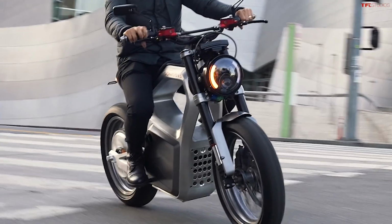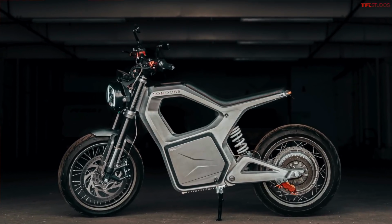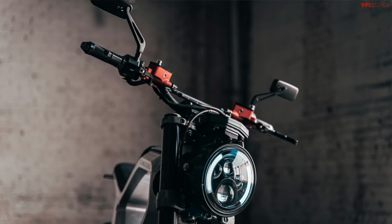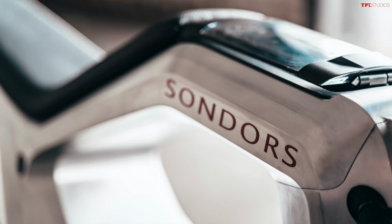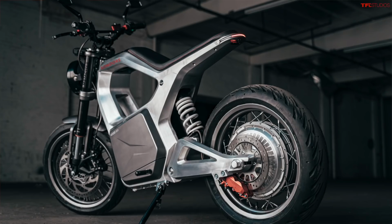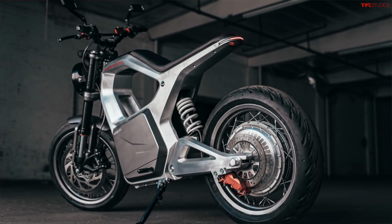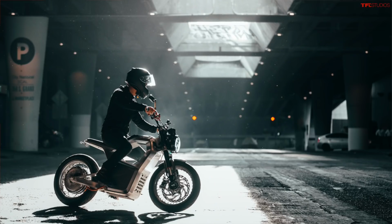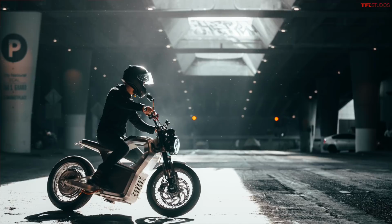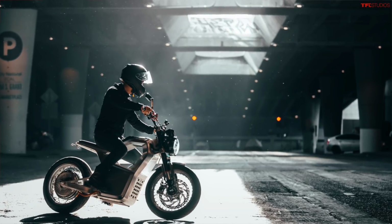There's tons of red accent bits all over it as well. Not too many though. You've got the rear caliper done in red. Your master cylinders up front are also done in red, as well as the Sondors logo and the stitching in the seat. So they didn't overdo it, but I think there's just enough color there to make it pop. You also have this one orange wire going from the battery to the rear hub, which helps you recognize that this is an electric motorcycle.